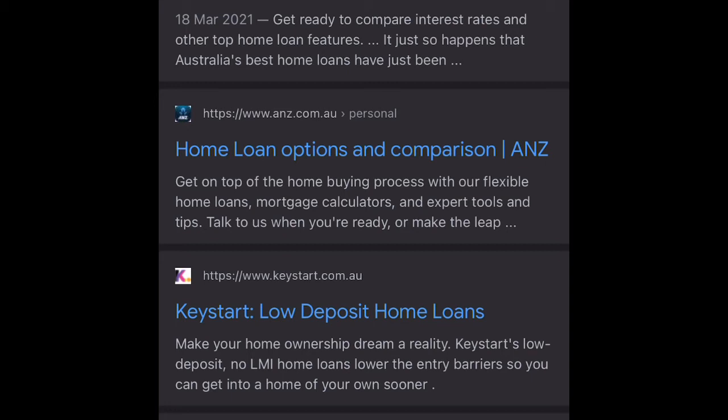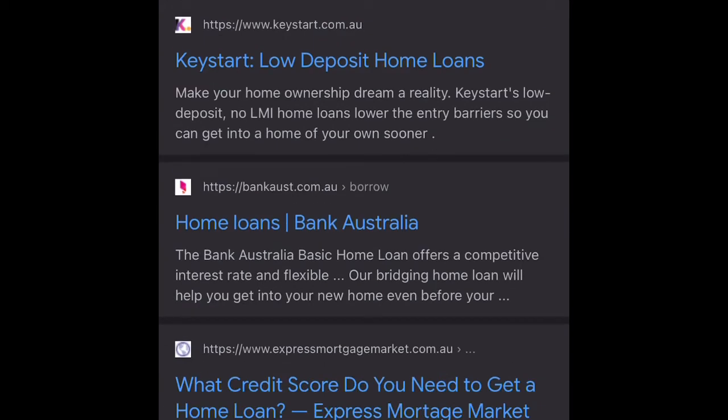Keystart, keystart.com.au: low deposit home loans. Make your home ownership dream a reality. Keystart's low deposit, no LMI home loans lower the entry barriers so you can get into your home sooner. Bank Australia: the basic home loan offers a competitive interest rate and flexibility. Our bridging home loan will help you get into your new home before you sell.